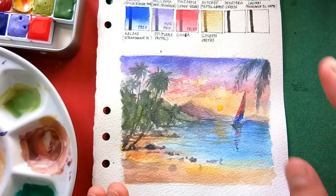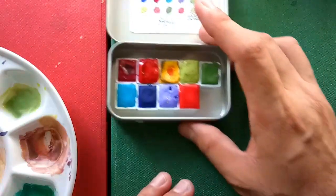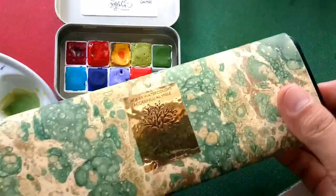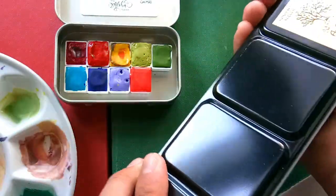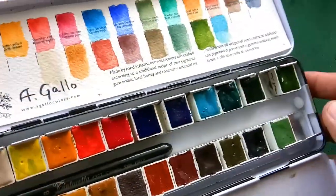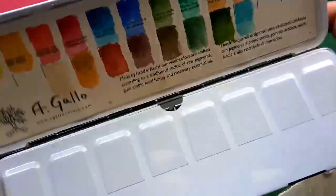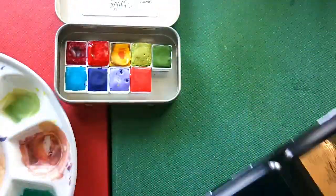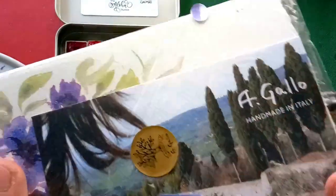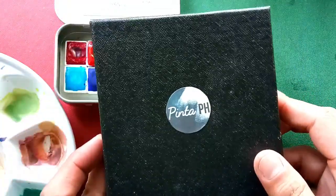And you might be also wondering how the Aloha watercolors fare as compared to the other handmade watercolor paints that I have tried. And to be honest, I've only tried two. The first one is Galio watercolors, but I'm not sure if they're comparable since I believe Galio is a bigger company. It has actually produced more colors as far as their website or availability is concerned. And the seller of Galio is also sweet. She gave me freebies, and I also reviewed this months ago. You can also check it out in my older videos. And another handmade paint that I've tried is the locally made Pinta PH.